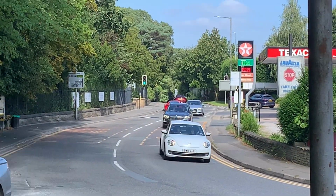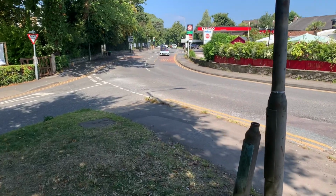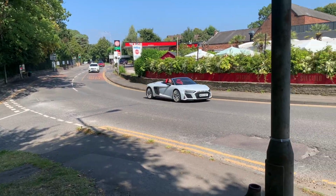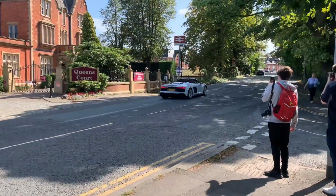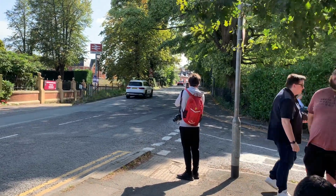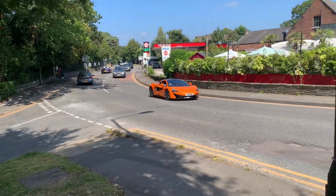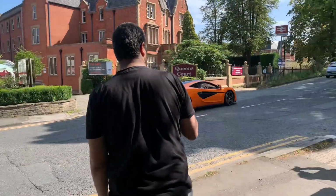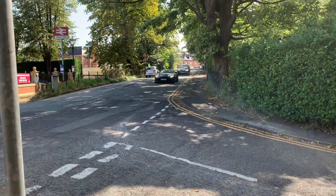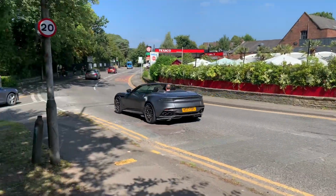Just missed a 458 because we're distracted. Damn. Lovely R8 V10 coming. Spider with a red interior. Woohoo! That's loud. McLaren 570 GT. Yep. Very nice. DBS 770. Very, very, very nice.